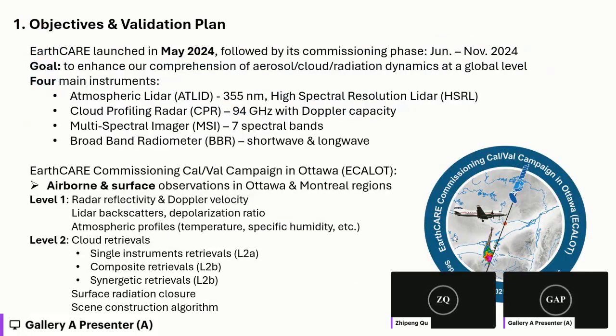EarthCARE was launched in May 2024 with four main instruments on board the satellite, including ATLID lidar, CPR radar, MSI multispectral imager, and BBR broadband radiometer. The goal is to enhance our comprehension of aerosol, cloud, and radiation dynamics at a global level. After the launch, EarthCARE entered its commissioning phase from June to December 2024, during which there were intensive Cal/Val activities. It is in this context that the ECCC campaign was conducted.